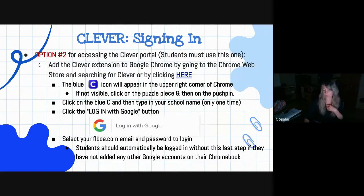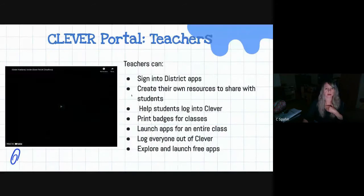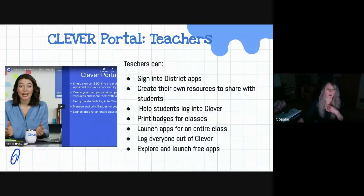So that was option 2. Option 3, and I'll demonstrate what it looks like when we actually click on it, would be students also using the badge, which I talked about right here. They can hold the badge up to their camera and it would automatically log them in. This is a little video. I'll share this whole Google slide with you and you can watch the video, but I'm going to go over pretty much everything in it today.